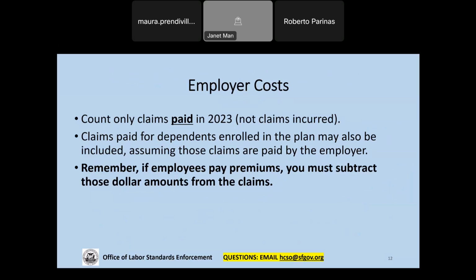Costs obviously will include any claims paid in 2023. You don't look at the date the expense was incurred, but the date it was paid. So if you have an employee who went to the emergency room on New Year's Eve 2023 and incurred a claim, most likely you have not paid that claim yet. So you don't count that for 2023. You can count it for 2024, but you can't count it for 2023 because you're only looking at claims paid. If you have dependents and you're paying claims for the dependents, of course, you can include those as well. Although remember, you back out any additional premiums that the employees are paying for those dependents. Next slide.